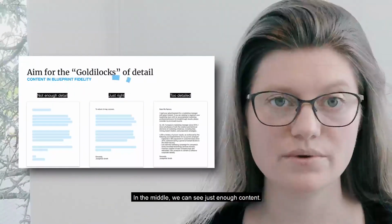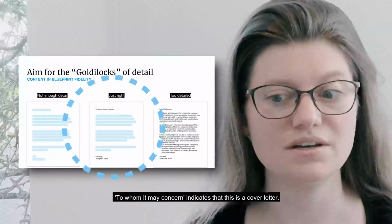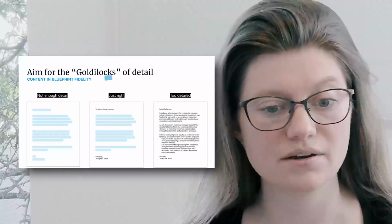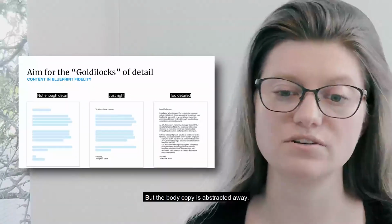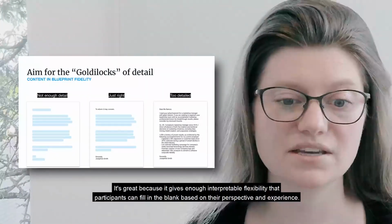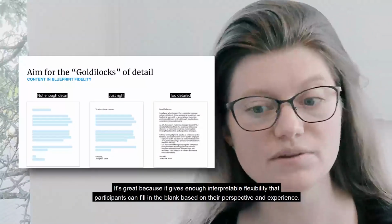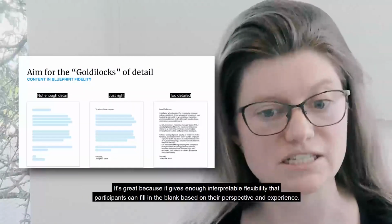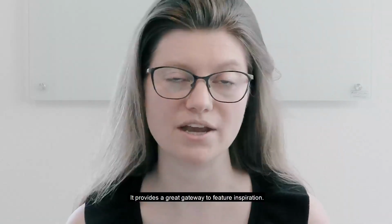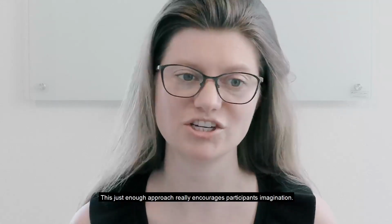In the middle, we can see just enough content. To whom it may concern indicates that this is a cover letter, but the body copy is abstracted away. We can assume the content is in there. It's great because it gives enough interpretable flexibility that participants can fill in the blank based on their perspective and experience. It provides a great gateway to feature inspiration. This just enough approach really encourages participants' imagination.